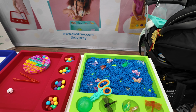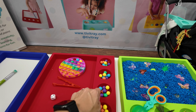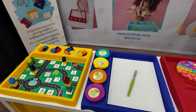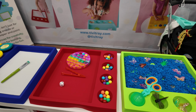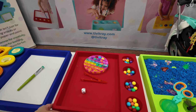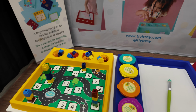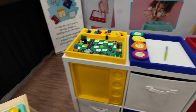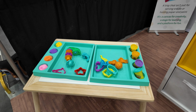It's called the Tivitray. And what it is, it's silicone, and it has nice little spots for you to keep all your activity contained. These go for $23.99 MSRP. So I would definitely look into this if you want to keep your child's STEM play or just activities contained. Kind of like the examples that they have here for a show. This is really nice. You could even have a little Play-Doh area. Just keep everything from getting too messy.